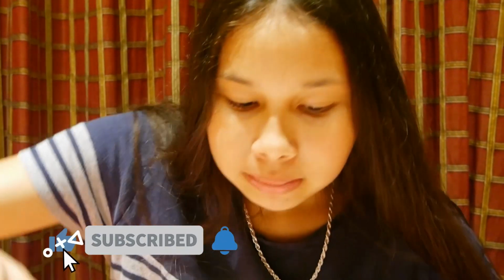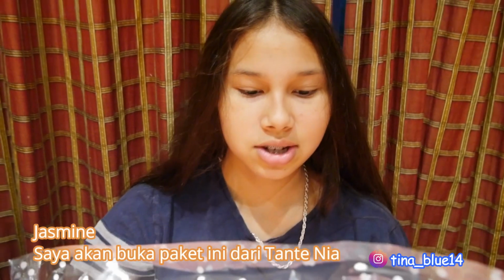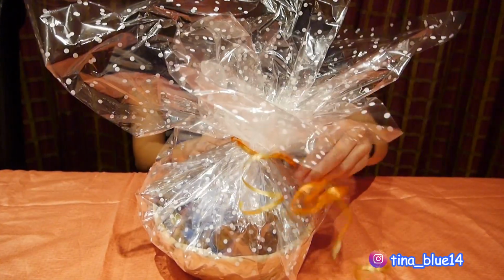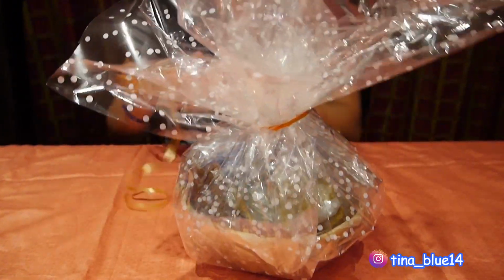Kita lihat apa saja isinya. So today I'm going to unwrap this package, and it's from Tante Nia. Can I unwrap it? Oh, what's inside? Look at this.